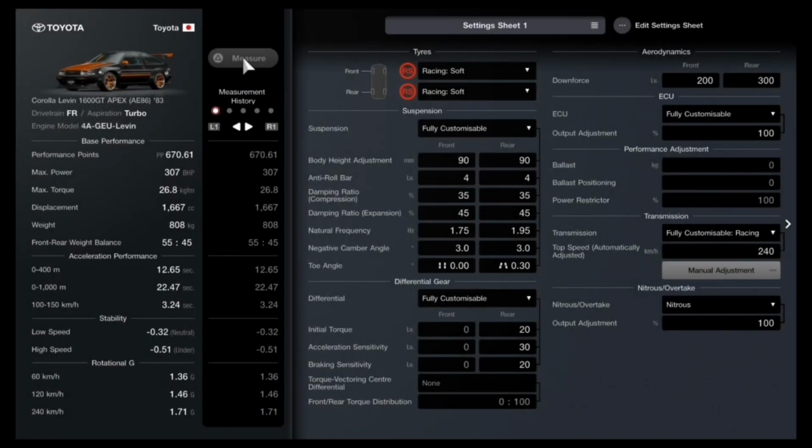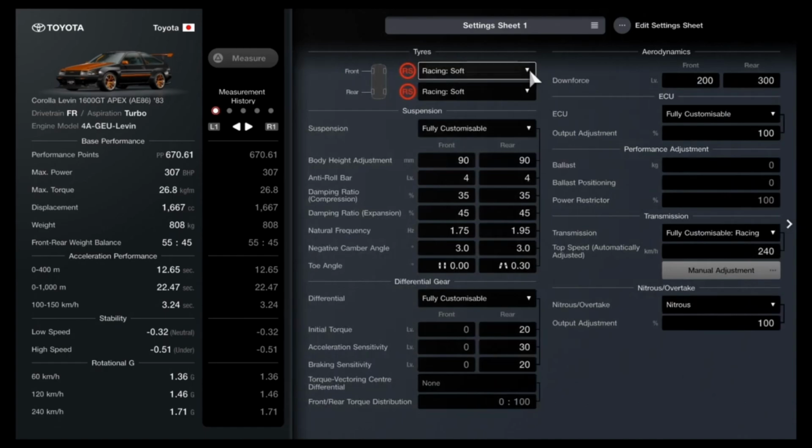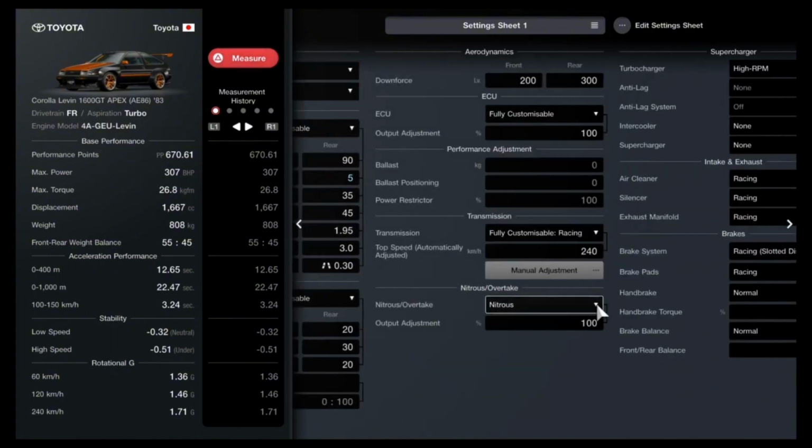So guys, here is everything that's installed on the car. First of all, we've got the racing soft slicks, because obviously we're trying to build a track toy that should still be fast, so we need the grip. Then fully customizable suspension. The car is dropped down low. And the anti-roll bars, I actually want to stiffen each one. Then a fully customizable limited slip differential, because this car had a non-limited slip diff, and then one wheel would spin and the other one would not, so the car just went all wonky.